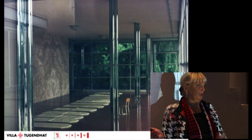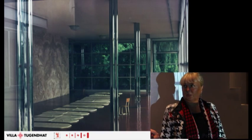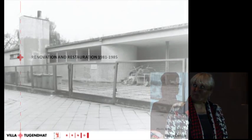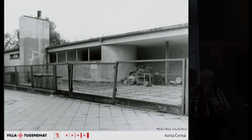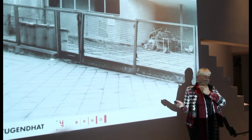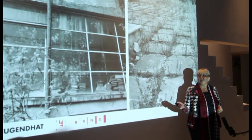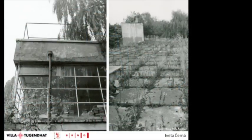So that's why the original Deutsche Werke linoleum was destroyed, and later this level of marmoleum was done secondarily. This is the situation at the end of the 70s and the beginning of the 80s. Till now you can see that, probably for economic reasons, the glazing in the entrance completely disappeared. The house wasn't maintained. This picture, it is the roof, it's not pavement. And this one is the conservatory.